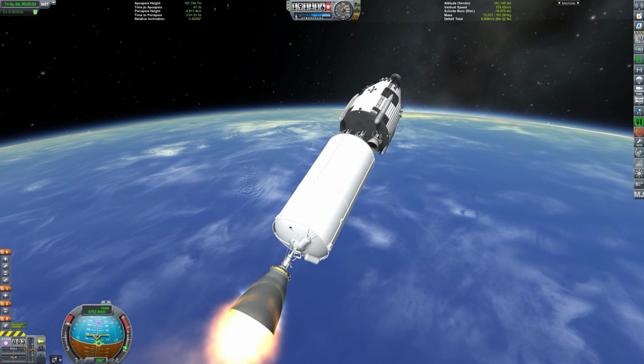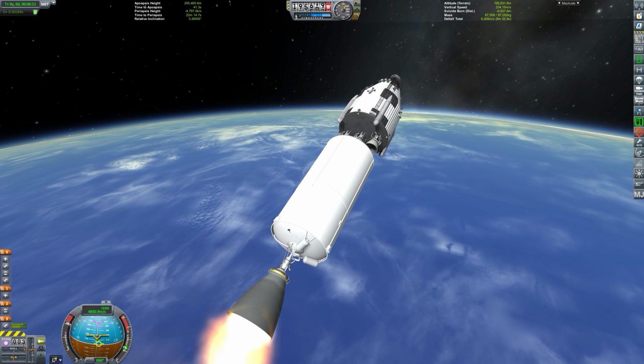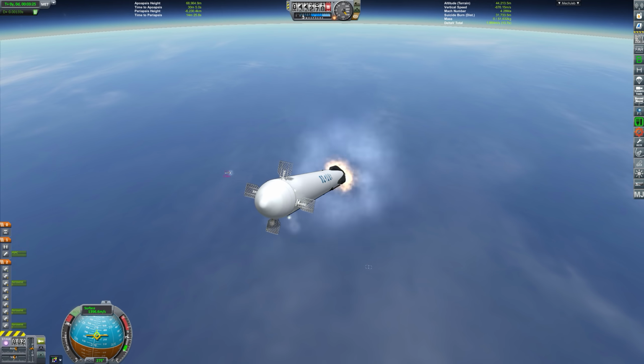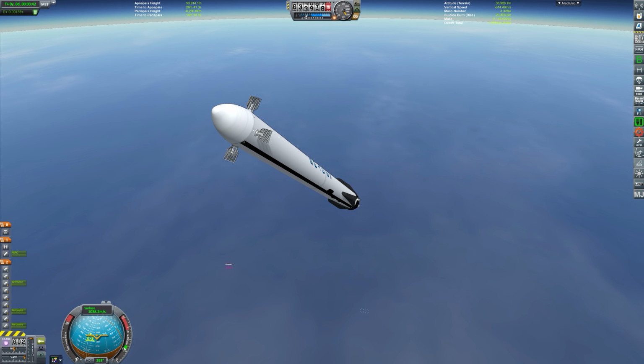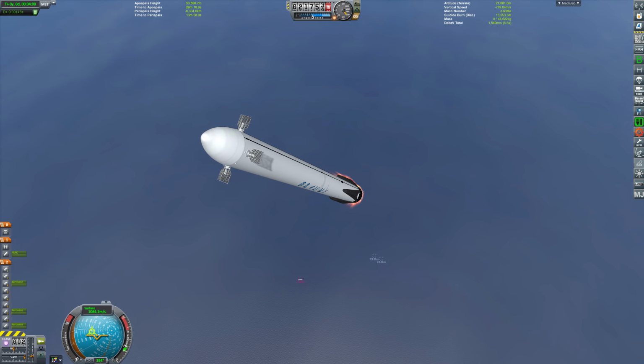Now the second stage here has got the one single Merlin vacuum engine. Now that vacuum engine is super efficient, but it does have quite a low thrust, so it's got a lot of work to do. Meanwhile, our two side boosters from the Falcon Heavy are coming down over the top of the drone ships. We can just slightly see there in grey at the bottom of the screen, there they are.